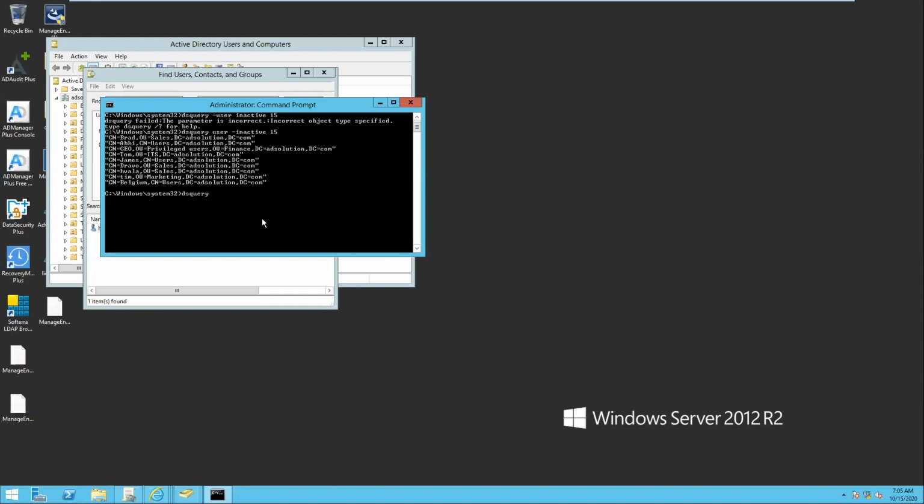DS query user disable 15. So basically what this does is it disables those 15 users. So look at how simple my work is going to be. So as an internal user or a privileged user, are you monitoring what he or she is doing? But you might be wondering, Harry, why should I monitor a privileged user? Because since they have the privilege, so here is my take, since they have the privilege, they should be monitored.